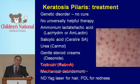There have been some reports about using lasers. I've talked with Dr. Rubin, who will be speaking next, and she says that yes, although there are a few reports on using this, all those reports show minimal to no effect, and of course, it's unlikely that an insurance company would cover laser treatment for KP.